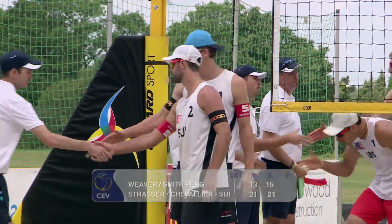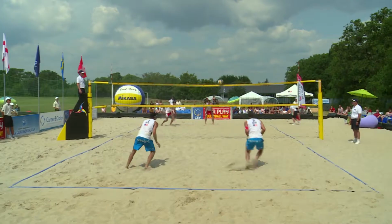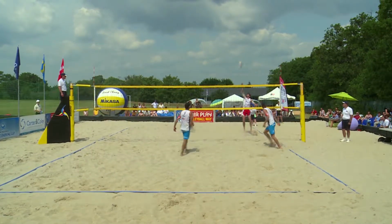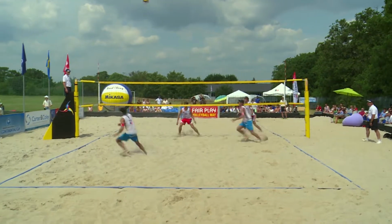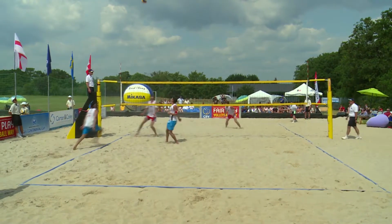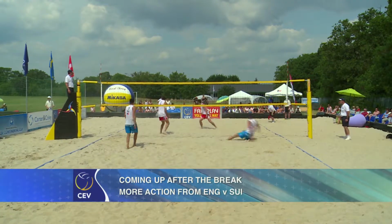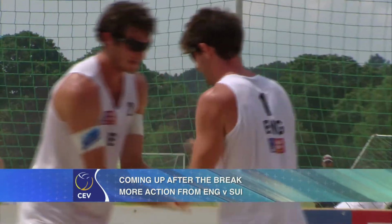It's time to call in the cavalry as Switzerland take a 1-0 lead in this best-of-3 series, pushing all the pressure down the line to England 1. Chris Gregory and Jake Sheaf rumble into action in match 2 against another very talented Swiss team. It's a must-win situation for the home side. More world-class beach volleyball action from the CEV Continental Cup coming up after the break, right here on Sky Sports.